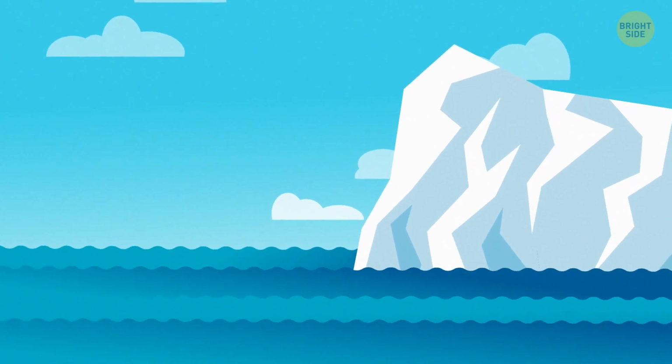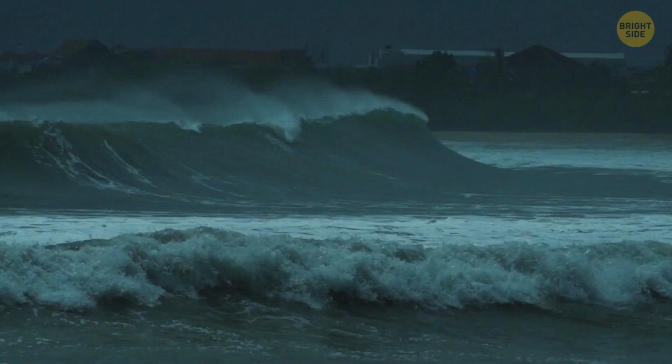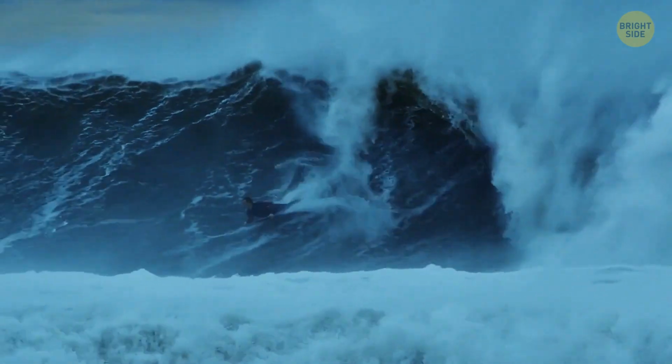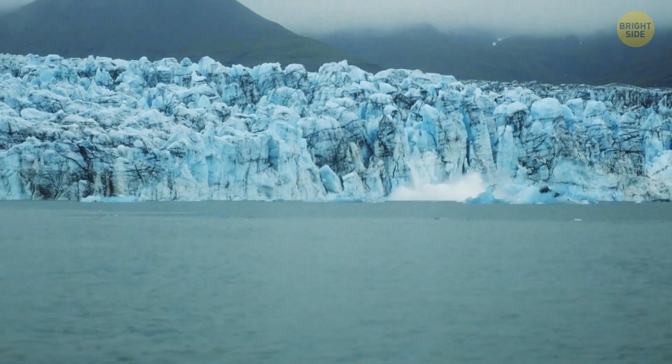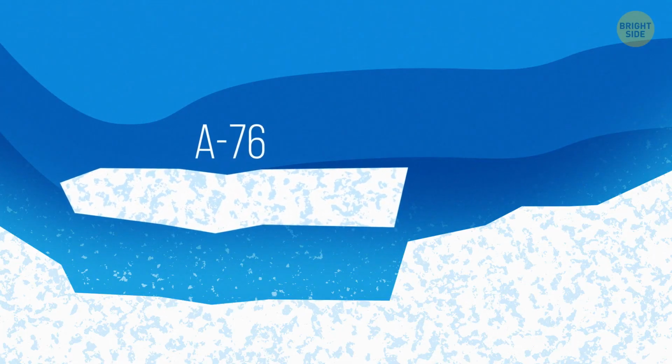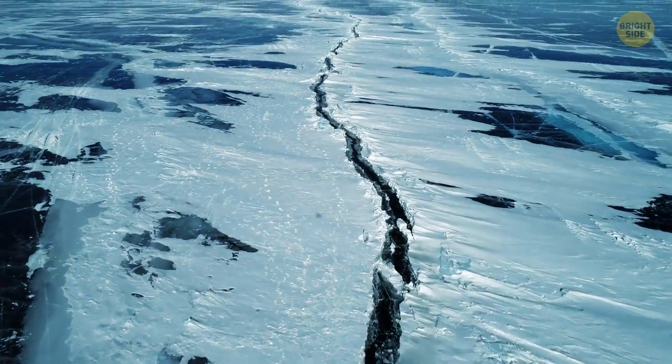If you were nearby, you would hear a lot of cracking and a massive booming sound. Blocks of ice up to 200 feet would break free and crash into the water. It would cause huge waves. Not even adventurous surfers would want to tackle those breakers. Ice calving is a natural event. The area where A76 broke off has seen little change in recent decades.